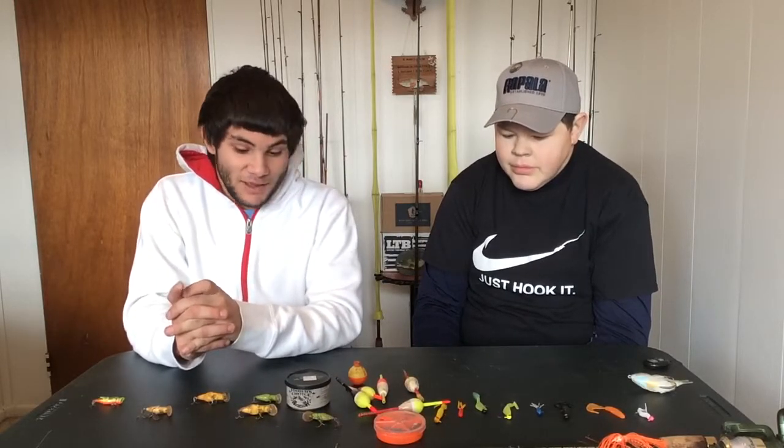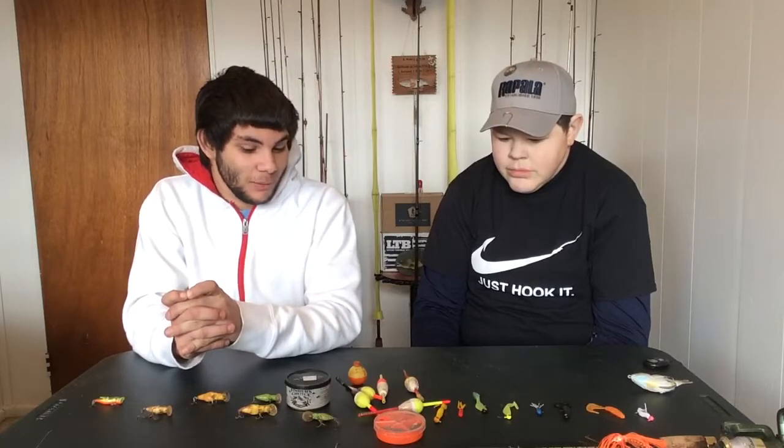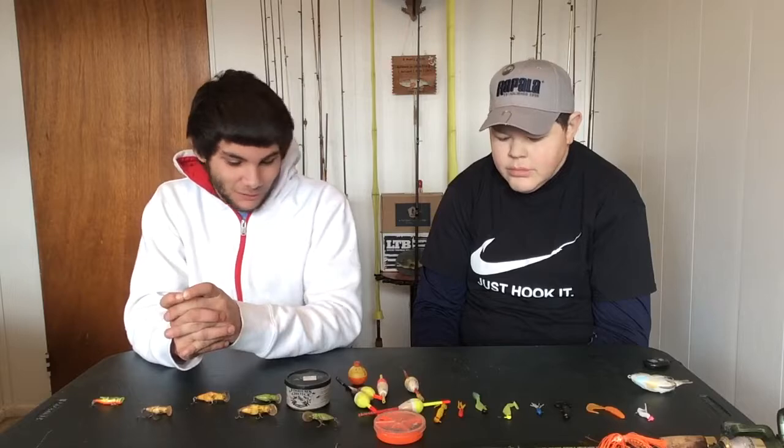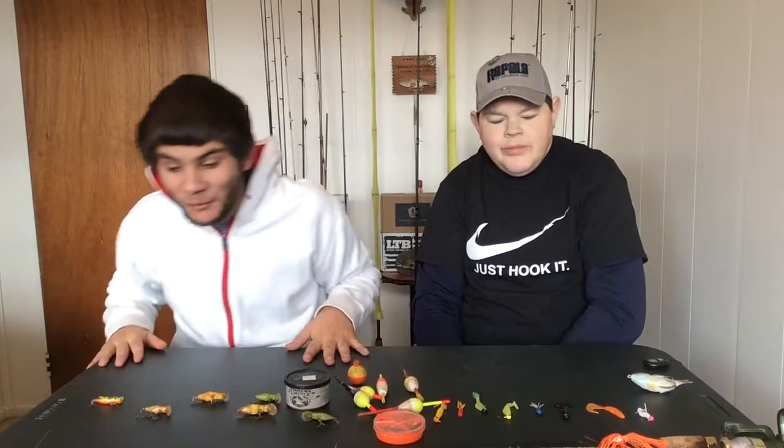And hooks. What are some other things you can use to catch bluegill? Well, I usually just go with the old hook and worm. It's worked very well for me in the past. In fact, even when I've been aiming for bluegill, I have managed to catch a couple of bass whenever I was really young. Didn't know what I was going for, though.